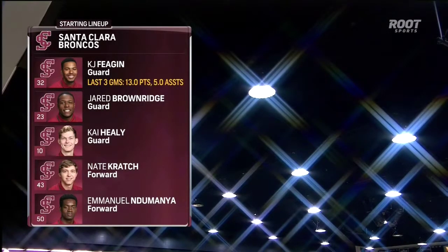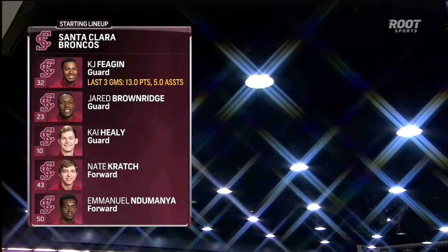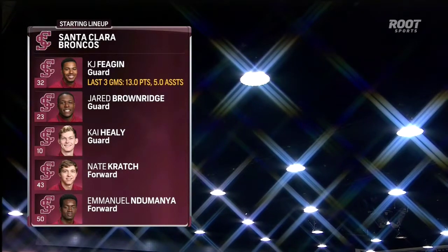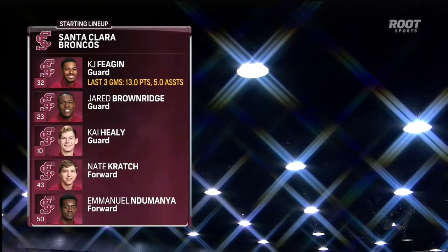Lineups for tonight. First for the Santa Clara Broncos. Backcourt of Fagan and Brownridge. Brownridge we talked about in our open. He is a scoring machine, second in the conference in scoring. And then it's Kai Healy, Nate Cratch, and the big fella in the middle is Emmanuel Enumanya. And that is the starting lineup for the Santa Clara Broncos.